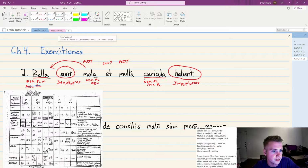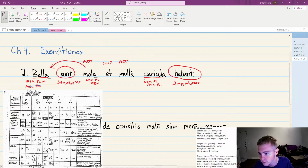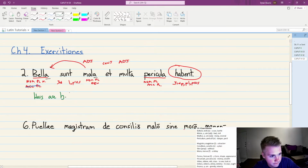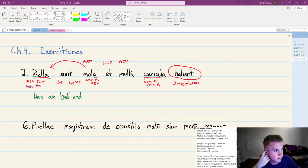We can go ahead and translate this. I'll drop the chart here, that way you can see. So we can translate this as wars, right? What are they? They are evil or bad. I'll just do bad. Et, and, right? Just a conjunction. And what? Something they haven't.